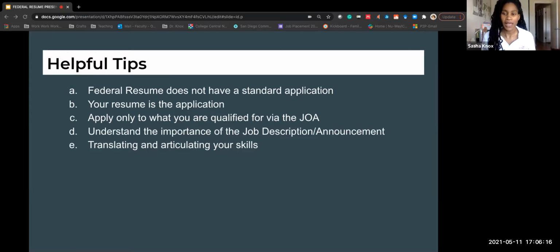When you apply with a federal resume, the same rules apply there. You're only going to apply for what you are qualified for. I really want to take a moment and pause here, because generally in civilian positions, in public or private sectors, we can apply with the notion that we may be qualified, or while we may have some skill sets, we may be attaining others. This does not work for the federal resume.